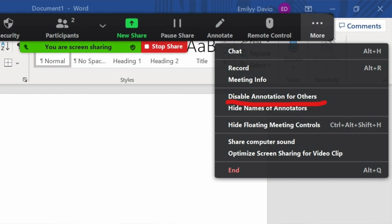So what I like to do here is you can manage the annotation button. The annotation button is the one that allows you to draw on the screen, to type on the screen, and all of that fun stuff. So hitting that disable annotation for others is really helpful because then they can't draw on the screen if you're all done. For one of my clients, they like to draw on the screen and have their free time at the end, but they can only have it at the end so it's not distracting.